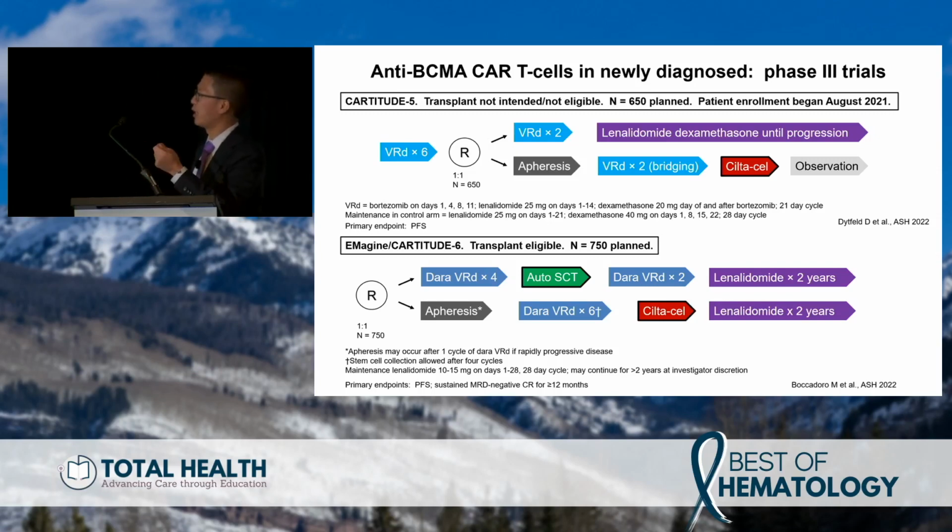So they have 2 studies, CARTITUDE-5 and CARTITUDE-6. CARTITUDE-5 is looking at cilta-cel versus the standard of care in a transplant ineligible or not intended patient population. I think the key here is cilta-cel one and done, right, versus being on Lendex until progression. So that's an ongoing study. And then there's CARTITUDE-6, which is directly comparing cilta-cel versus autologous stem cell transplant. That study is ongoing too. So again, this is stuff to think about for the future.